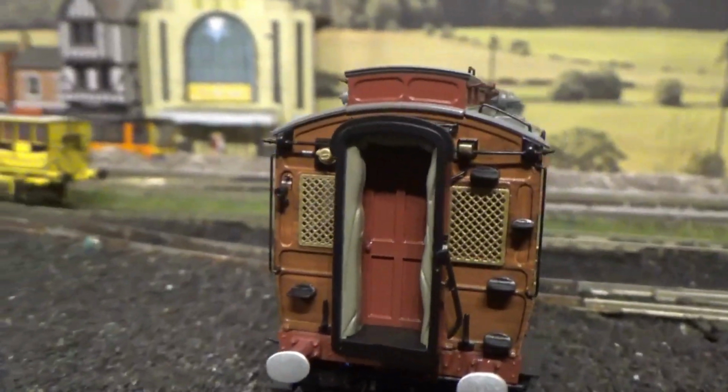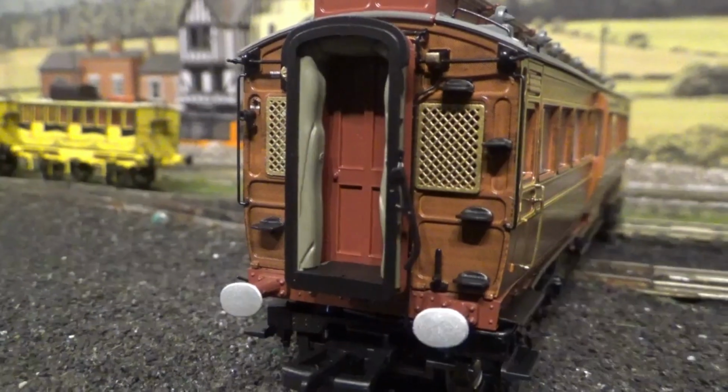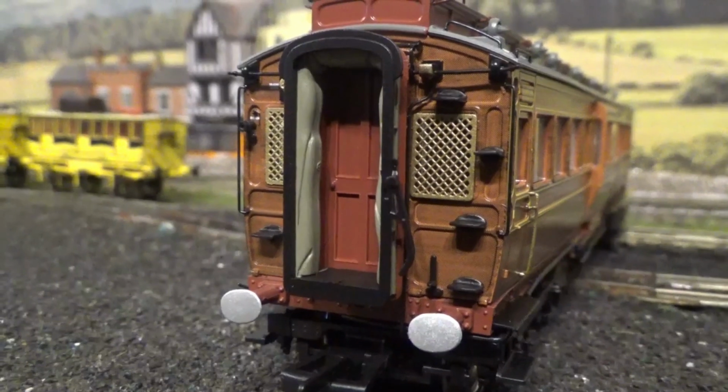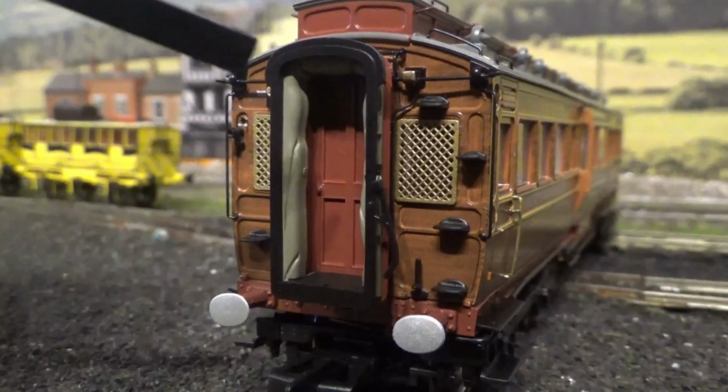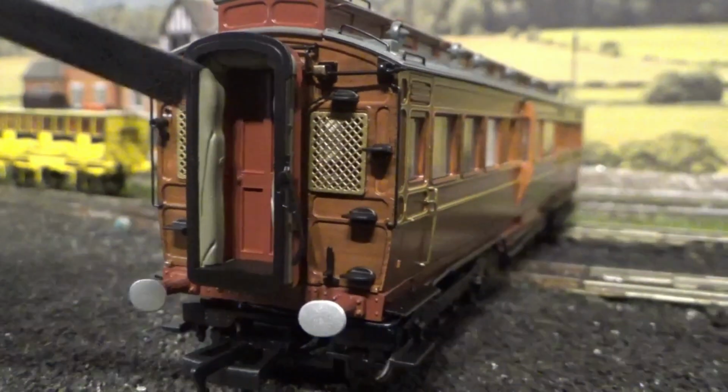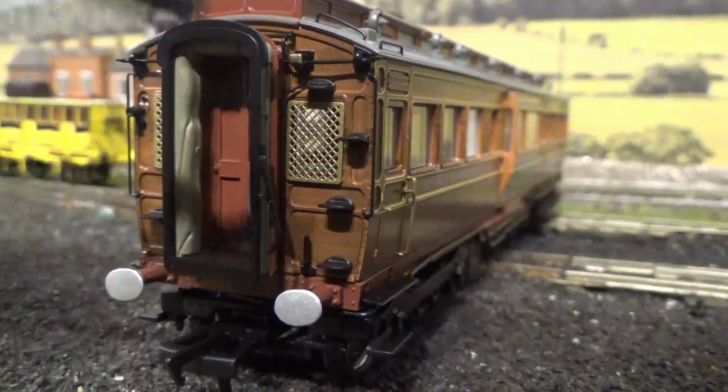And then you also have what appears to be some sort of cover for the corridor gangway on this end, as you can see here. The detail on that looks pretty fine. You've got some more detail here on the end of the gangway itself.